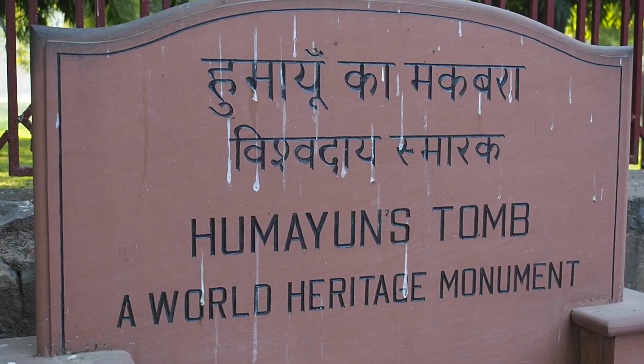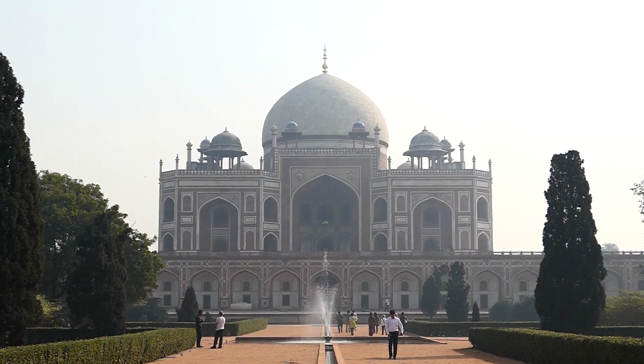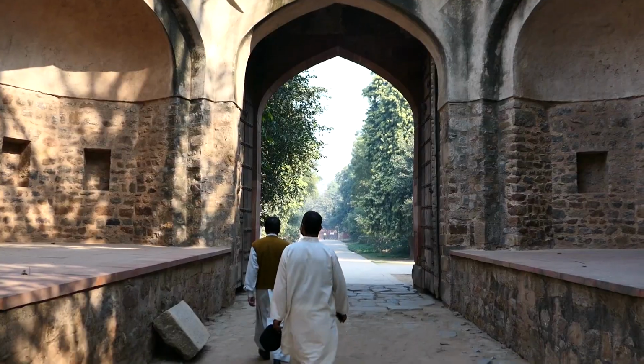So today is the start of day 2, and our first stop is Humayun's tomb. We've just bought our tickets. It was 500 rupees? Yeah, foreigners? 500 each. Yeah, and it looks amazing already, so we're gonna start touring. Exciting.